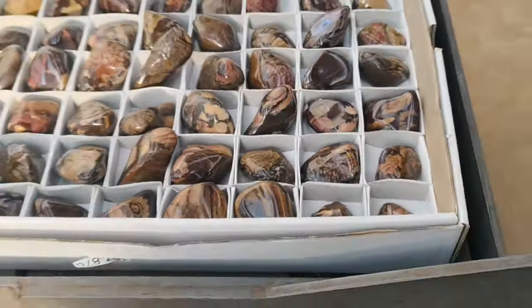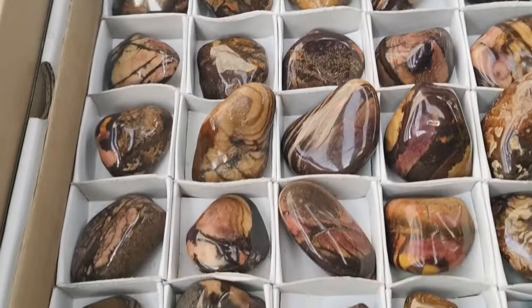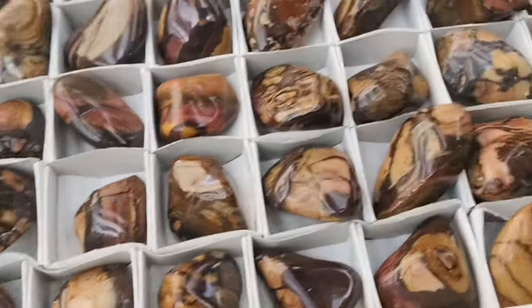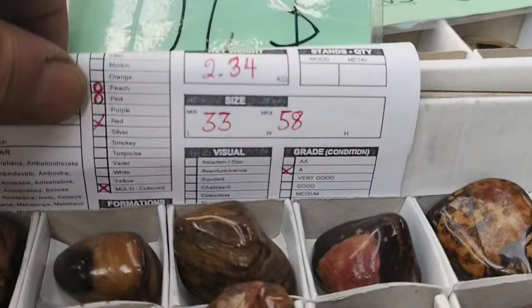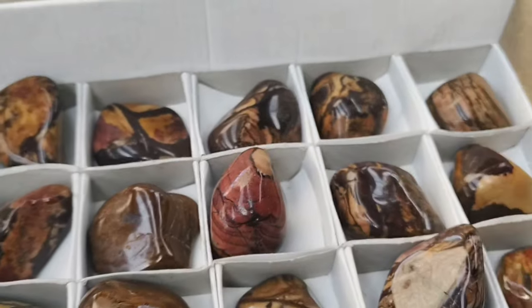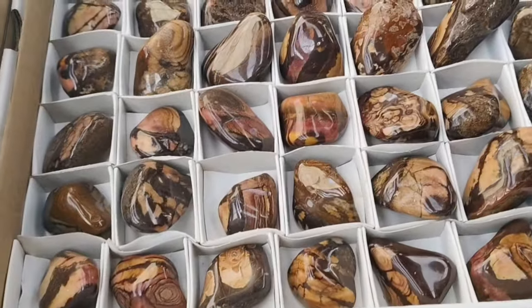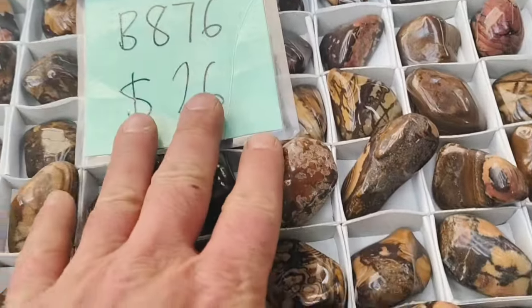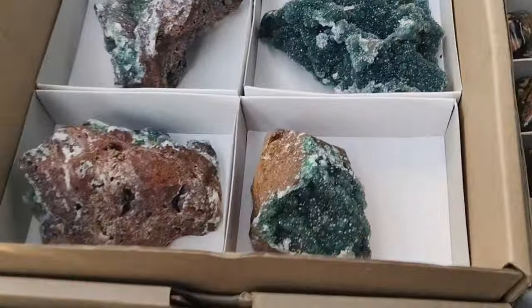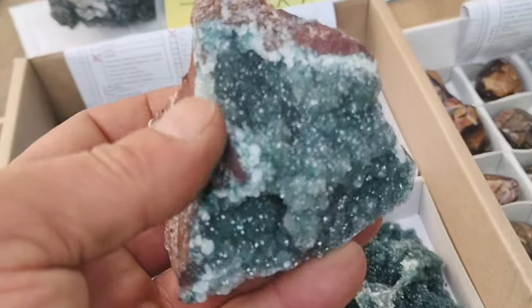Nguni Jasper, we've got 70 little polished stones here from the Northern Cape. It's 2.34 kilograms, all rated as A grade. $26 for 70 of them. That is also a no-brainer. Flat 876. Nice.